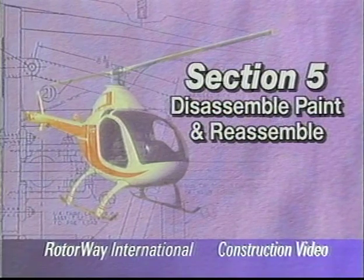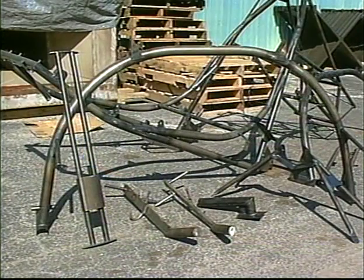At this time, Rotorway recommends the metal components to be bead blasted. Even though Rotorway has visually inspected each weld prior to shipping the components, bead blasting creates another good opportunity to inspect the components in the unlikely event of cracks because of the thermal process involved.